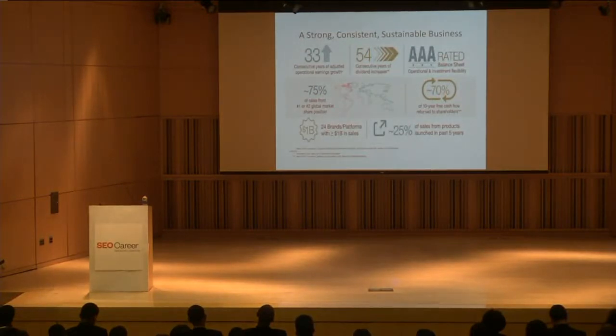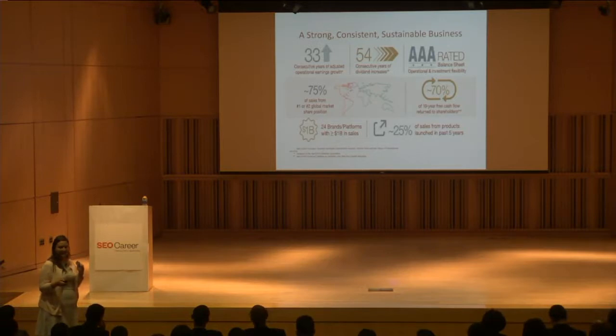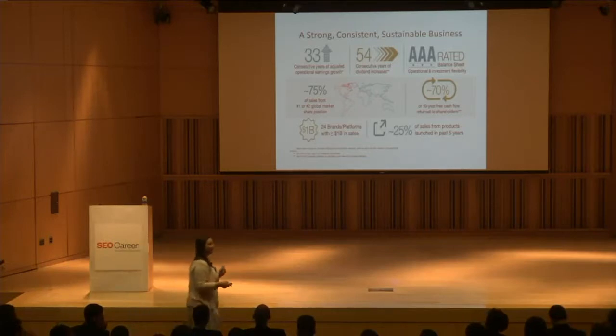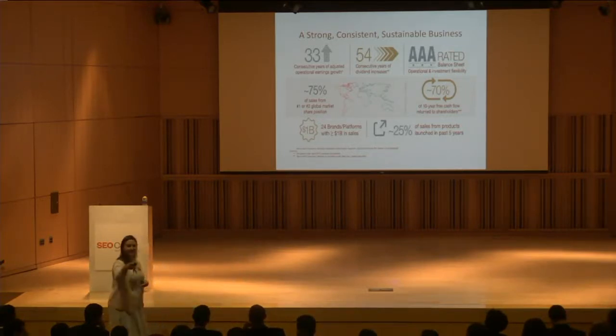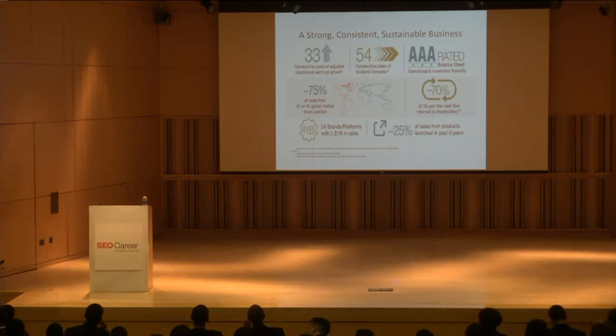A couple of things to point out about J&J that we're pretty proud of is we are AAA rated. Does anyone know what the other AAA rated company is? There's only 2. All big companies, but not AAA rated, it's Microsoft. Johnson & Johnson and Microsoft. So now you've learned something else for the day, 2 AAA rated companies.